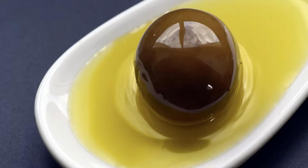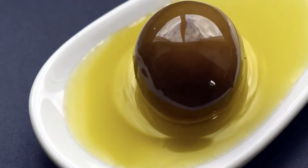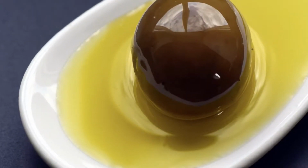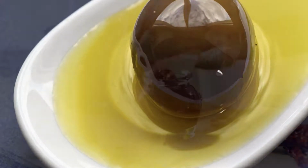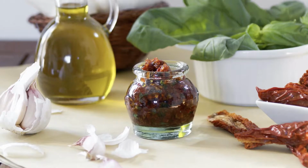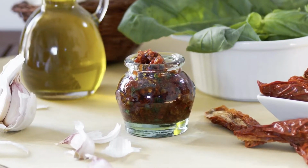Drizzle high-quality extra virgin olive oil atop cooked greens and soups to help boost the absorption of fat-soluble vitamins and add flavor. Use olive oil to simmer onions, tomatoes, herbs, and garlic at low to medium temperatures to make a sofrito as the base of sauces, or make a simple yet flavorful salad dressing by whisking together extra virgin olive oil, fresh squeezed lemon juice, and fresh herbs.